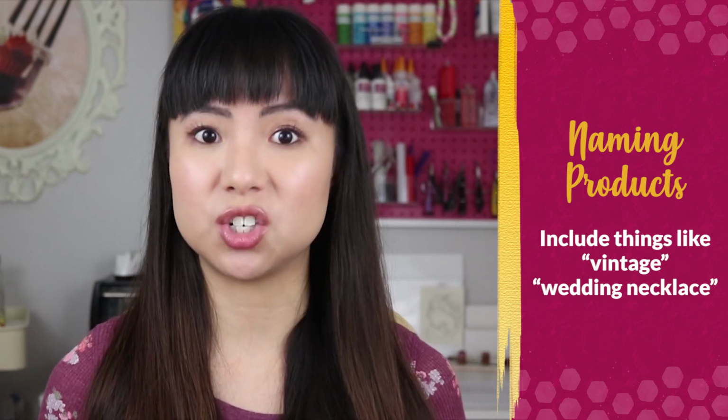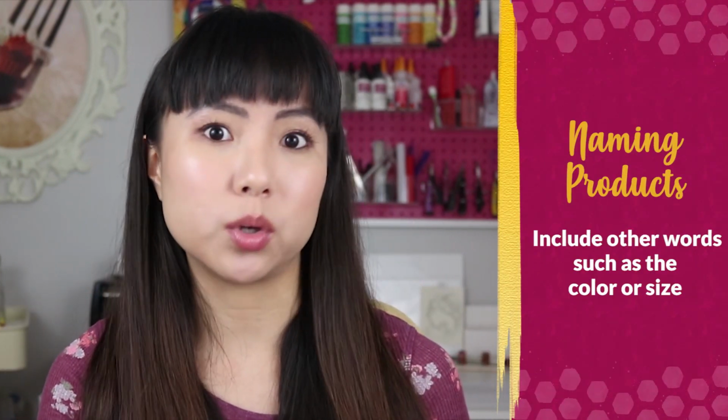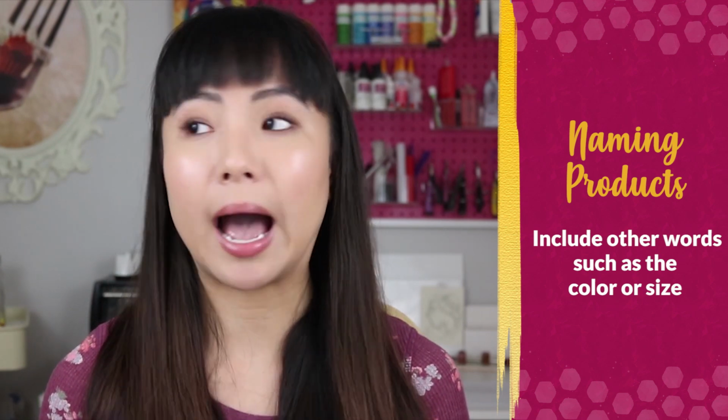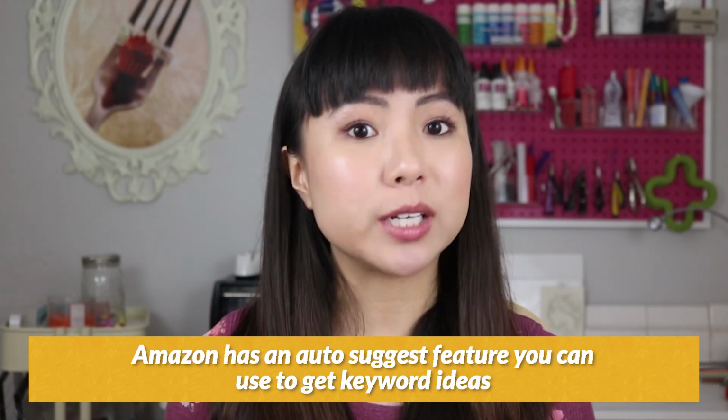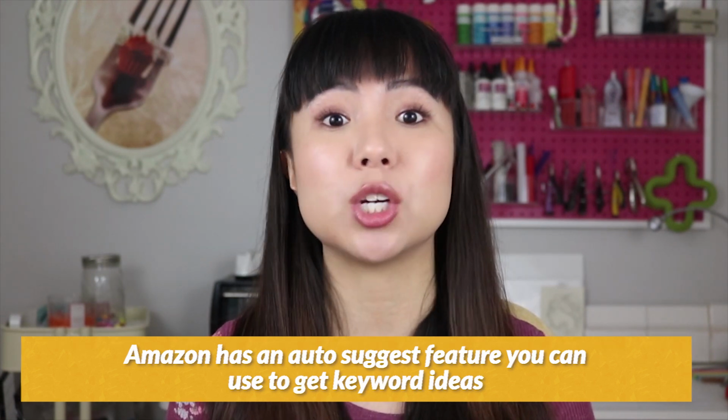Keywords for something like this should include things like vintage, wedding necklace, 14K rose gold, freshwater cultured pearl, and so on. And then you can also include other words such as color and size, like ivory pearl or 8mm round pearl. For beginners, Amazon has an auto-suggest feature you can use to get keyword ideas. If you type a word into the search bar, it will suggest other words to go with it. For example, if you type the word socks, it may suggest sports socks or cotton socks.